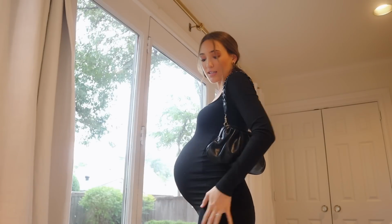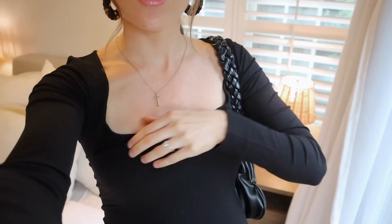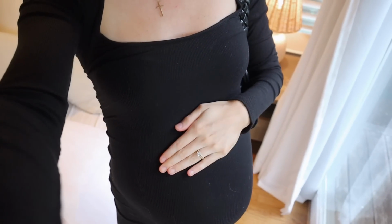Just finished getting ready for the day. I'm wearing the dress that I actually got yesterday. This is from Skims. Honestly, these are just the most comfortable being pregnant, and I definitely feel more confident wearing things that really show that I'm pregnant. When I wear things that are looser, they're definitely more comfortable, but for me, I just don't feel as confident, and so I've just decided that these dresses are the move. I got this in a size small too.